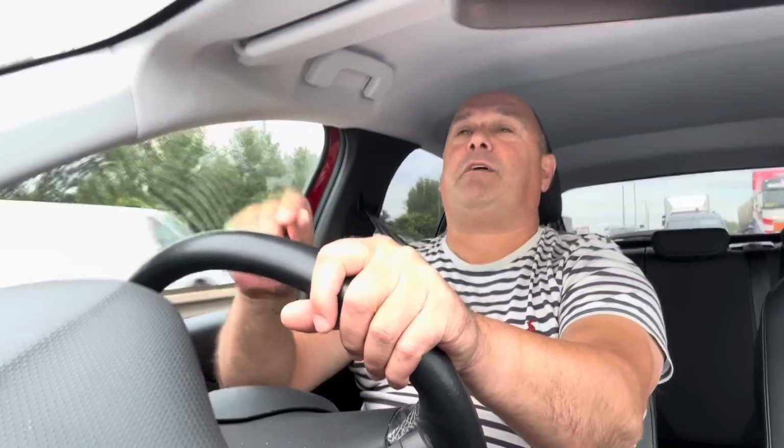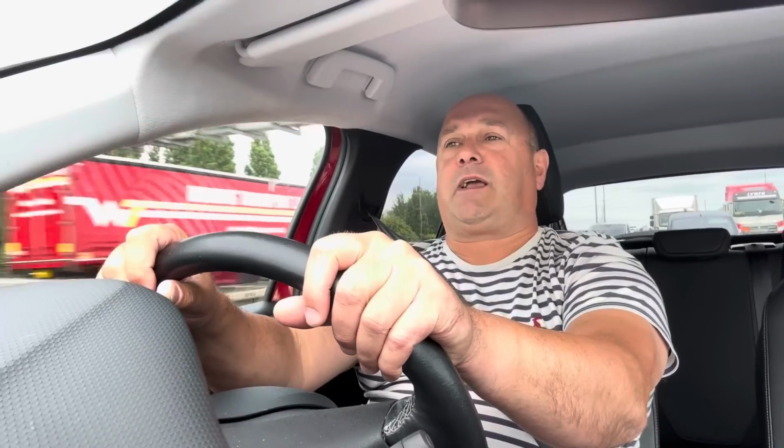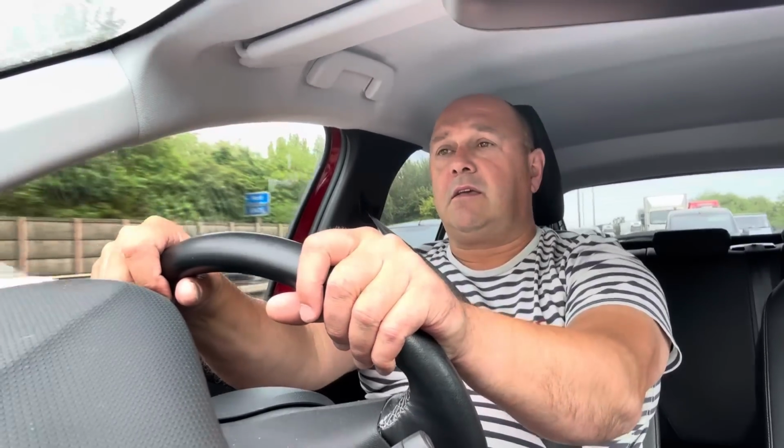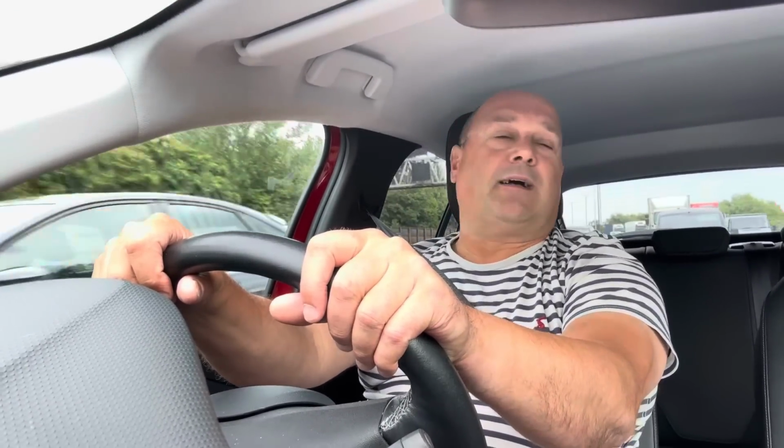I'm now on that bit of the M6 as you go past bloody IKEA, where it's like a railway track and they've got banding across the road. I hope you can hear this. I didn't want to get on the train, that's why I'm driving. When are they going to resurface this? There you go. Past it now, everything's alright.